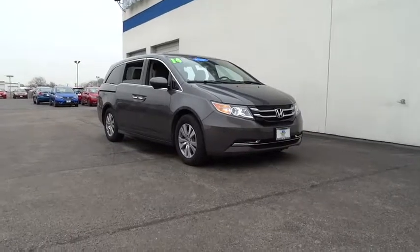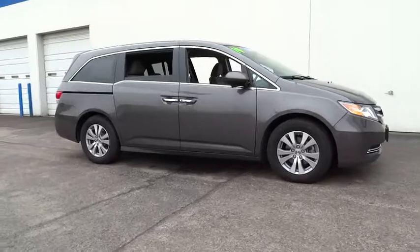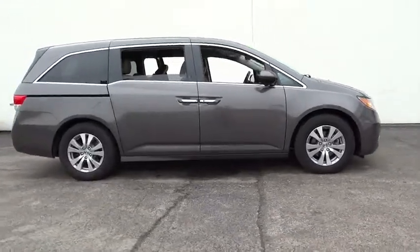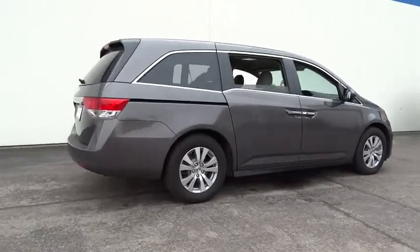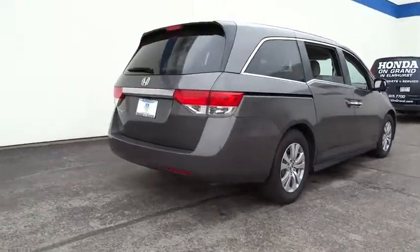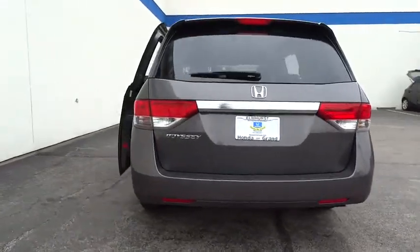The 2014 Odyssey. The Honda Odyssey is a showcase of distinguished style, captivating technology, and advanced safety features. A must for all families, and is priced below $30,000. This vehicle has less than 15,000 miles. Here are some of this vehicle's great options.